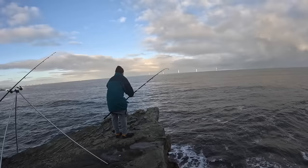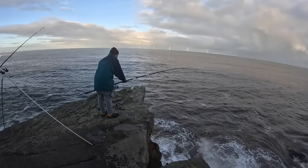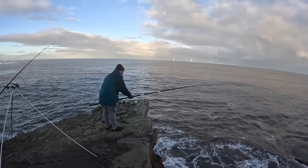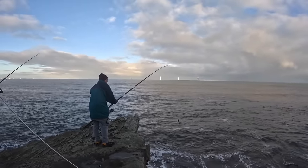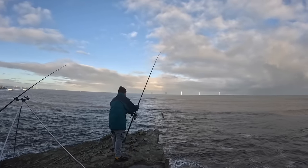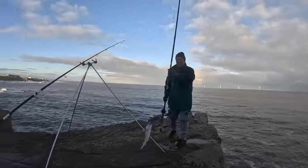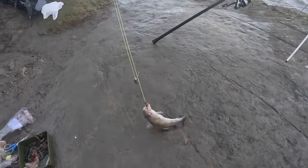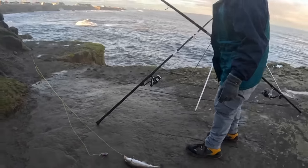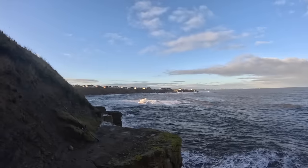Mark might have just had a couple of bites there. Could be Mark's first fish of the day. Ah, he is, yes. Oh, get in. He's got a little codling. Nice. Well done, Mark. Right, we need another one for me now.